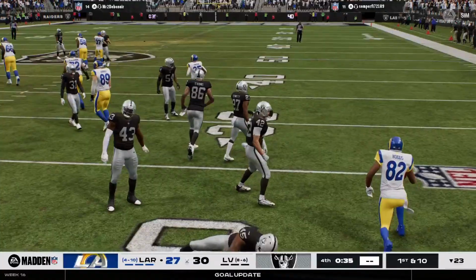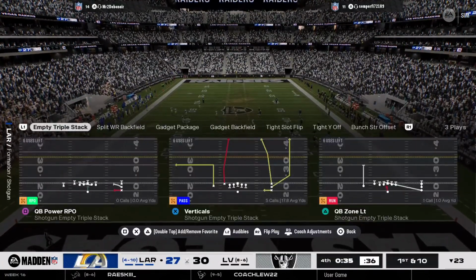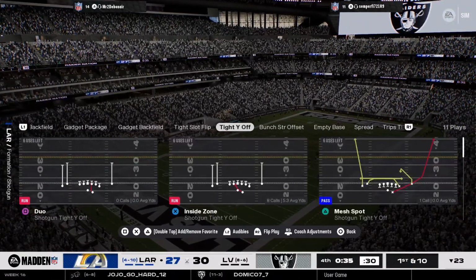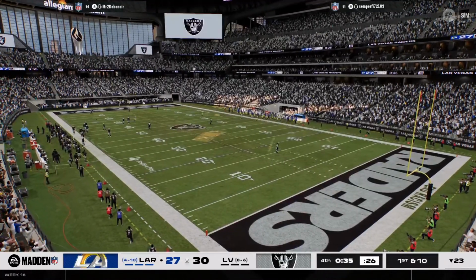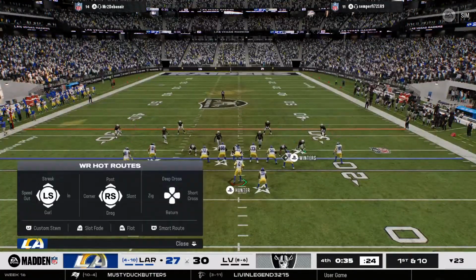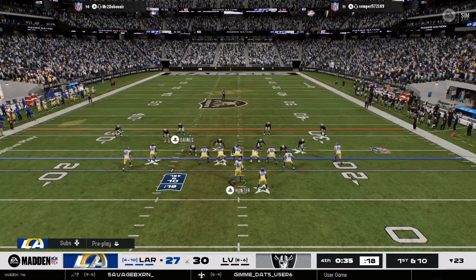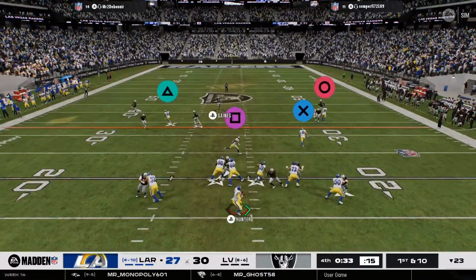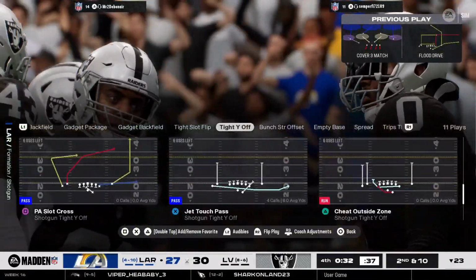And able to get this across the 20, but not much further as he's dropped at the 23-yard line. This is first and 10. Here we go. He'll look to throw. Oh, this one incomplete. The pressure got to him as he released it.